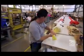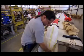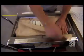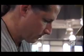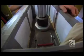The next problem is bulk. You can't strap a parachute pack the size of an elephant onto the back of an airplane. So the engineers devised a folding technique to minimize the amount of space the parachute uses. And then they use a massive hydraulic press to compact the chute. Under a force of more than 11 tons, the folded chute becomes as dense as a block of wood.